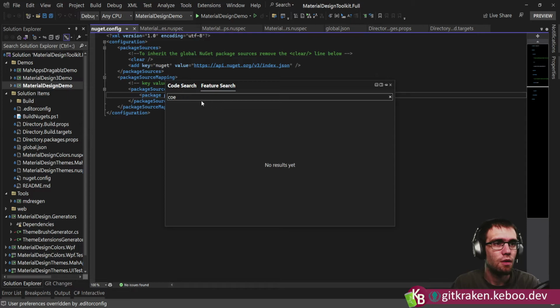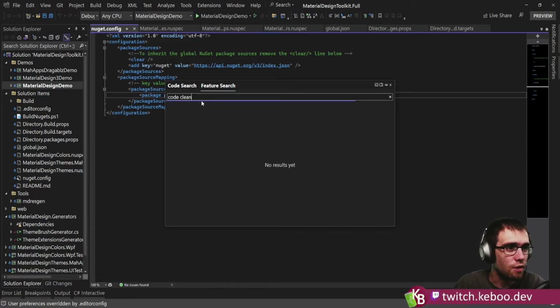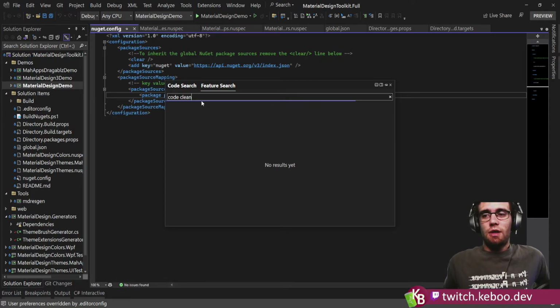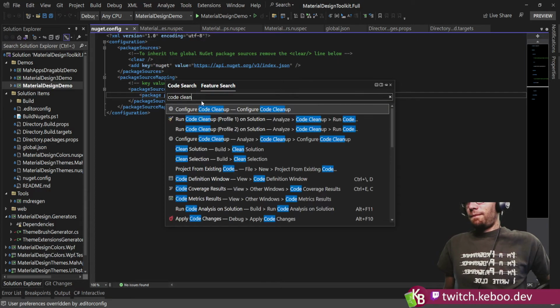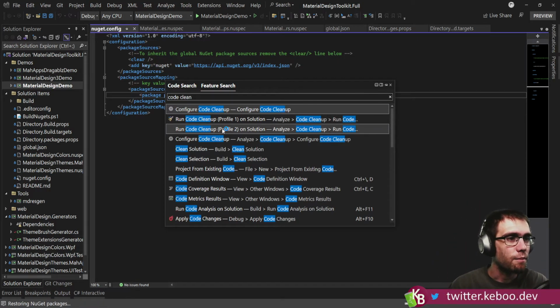Code, extra points for spelling code correctly because spelling's hard. In case anybody hasn't seen my shirt, yes, spelling is hard. Okay, profile 2.